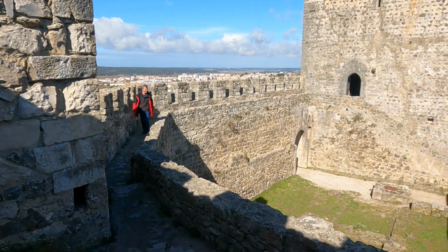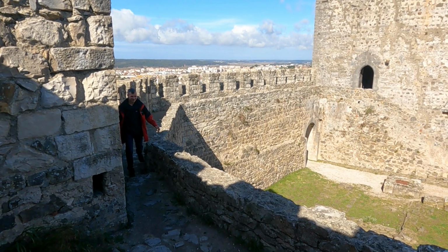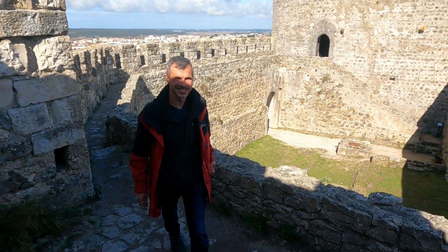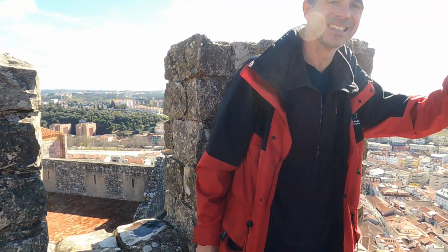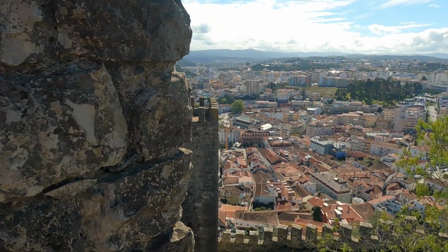So as you can see, you can walk around the walls, but be careful. They're quite low. Can't look down. Now there's this tiny little bit here to go up. Wow, this is magnificent, it really is. Oh, shivers.